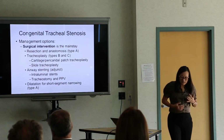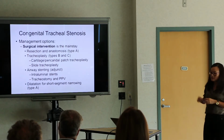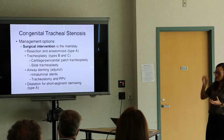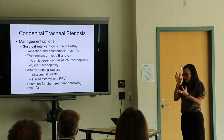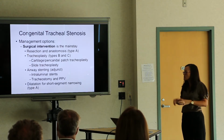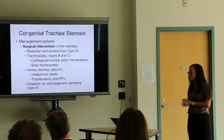Usually what happens is they need some sort of surgical intervention, and if it's a short segment like type A, then you can just resect up to 3 rings and hook the 2 ends together. The other option is you open up the narrow segment and try to patch something in so that you stent open the airway with something else. Usually that's cartilage. Some other centers have used pericardial patch.